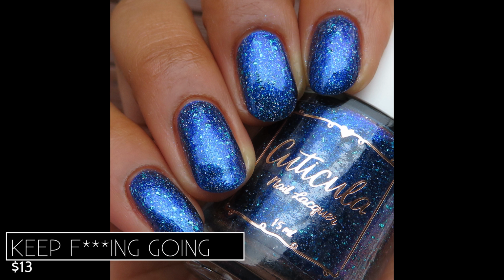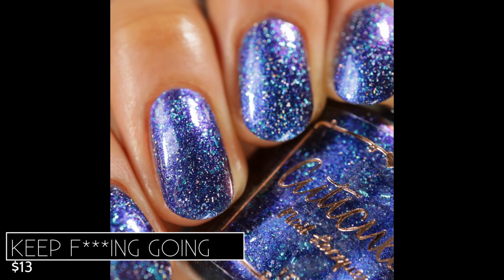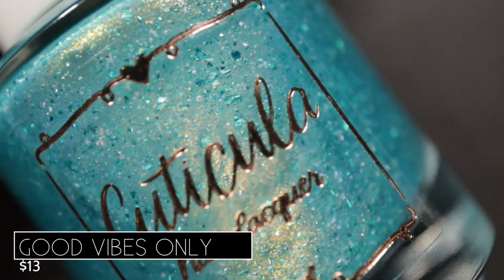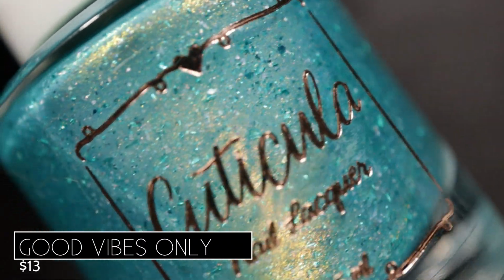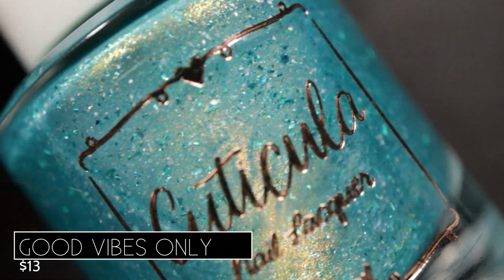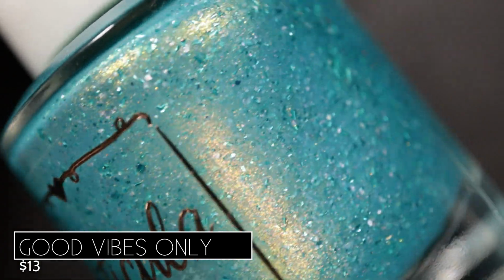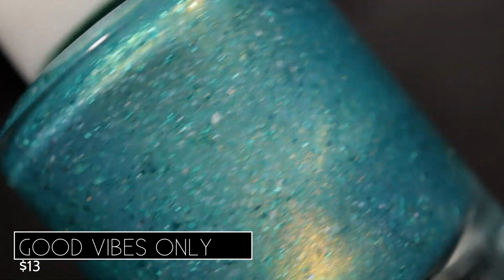Pictured are 3 coats of Keep Freaking Going with a glossy top coat. The final shade I have to share with you from this collection is Good Vibes Only. It's described as being an aqua base with green to gold shifts, green metallic flakes, and silver holographic flakes.